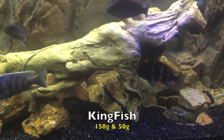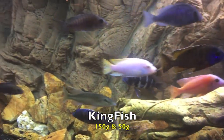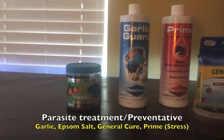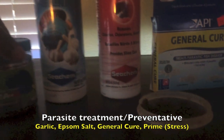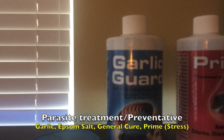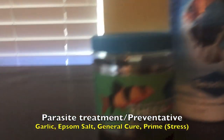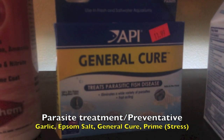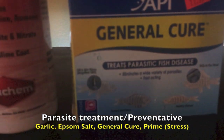I've been treating them with General Cure, garlic, Thera-A, everything. They seem to be swimming around just fine, but I'll take a moment to show what I'm treating them with, because I know it always helps, especially for people who are new to the hobby. Like I said, I'm putting in garlic guard for the most part. Some people say garlic acts as a laxative, but for certain, garlic makes them eat the food. Thera-A has a lot of garlic in it, and that's the reason why I choose it. General Cure helps with parasites, so if there is something in them, it'll take it out.